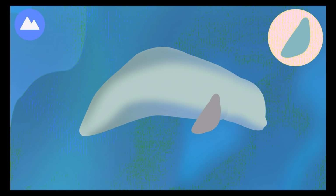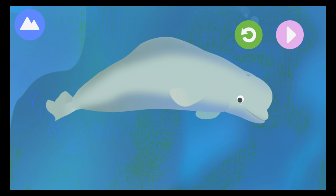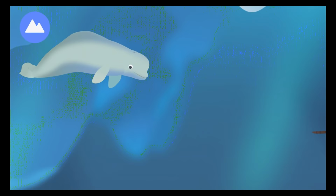Dorsal ridge. This whale uses its dorsal ridge to break through ice. Its tears are like jelly to keep its eyes moist and clean. Pectoral fin. Blowhole. This is a beluga whale. These are Arctic marine mammals.